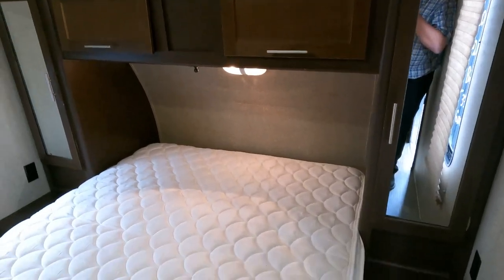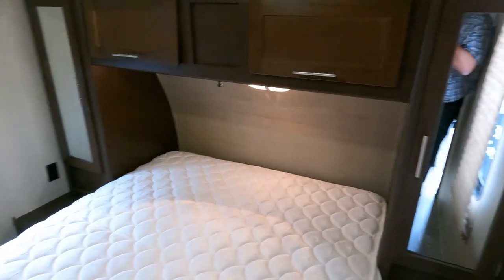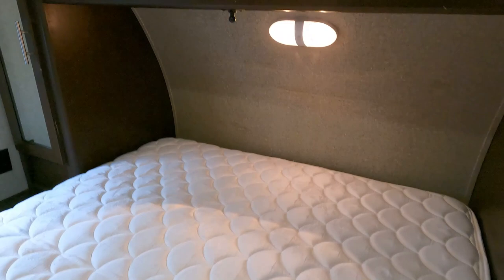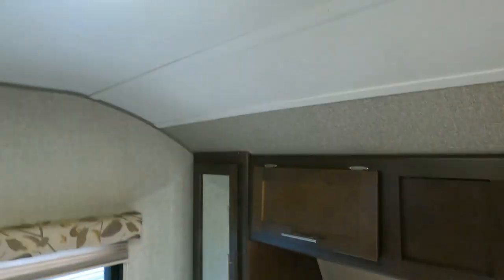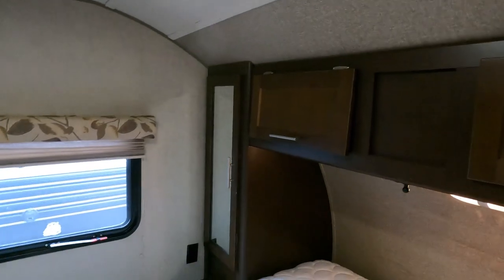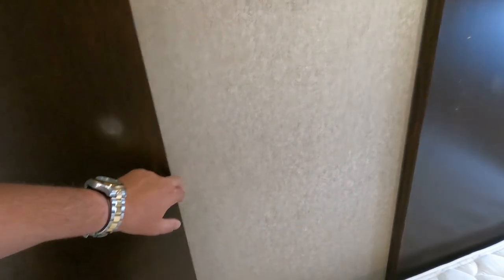And front queen bed, overhead storage. You've got closets on each side. And you can see this is the original lighting that it had in it. They didn't change this, the only light they didn't change in here. The rest of them they changed out with these really bright LEDs. And then you'd also have sliding closet doors on each side for privacy.